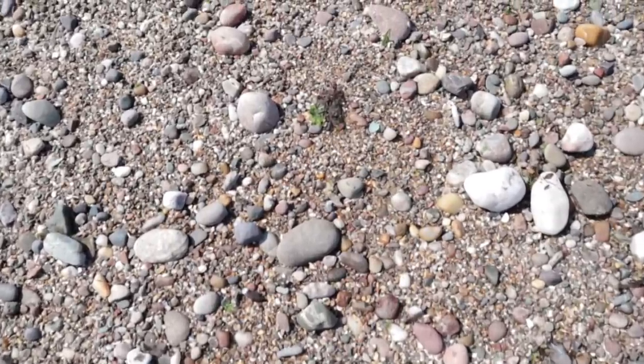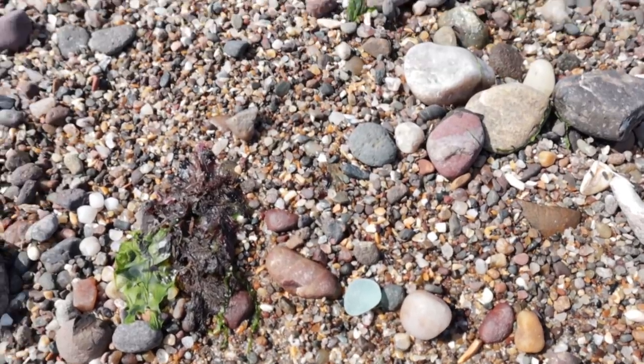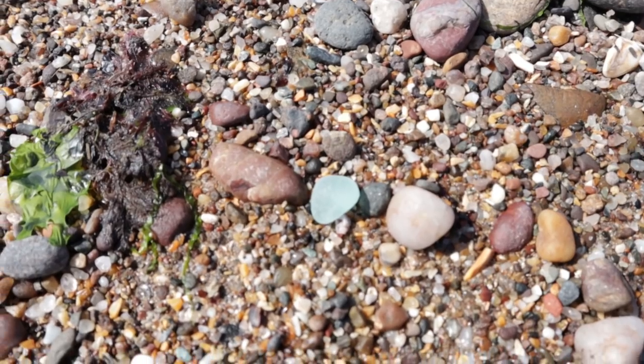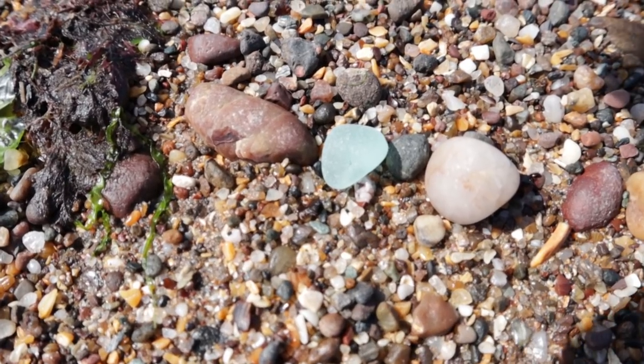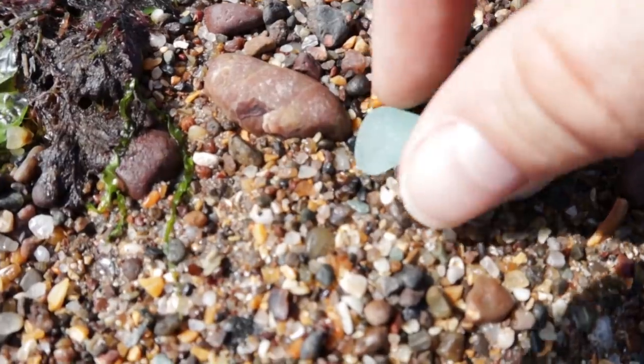I think that's the nicest wee piece of sea glass that I've found today. I thought it might even be a marble at first. It's so rounded, but it's not. I'm pretty sure it's just a wee blob of sea glass, but it's such a lovely wee colour, that one. So nicely frosted. Definitely be taking that along.